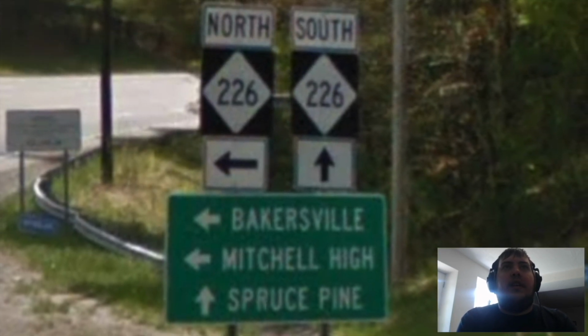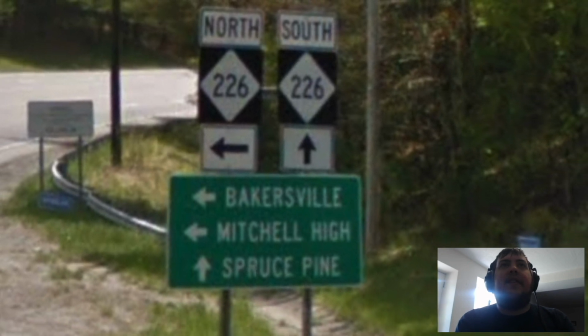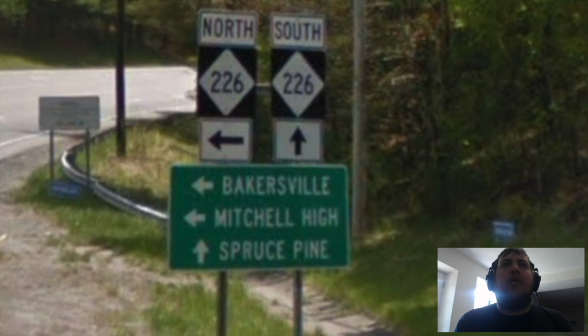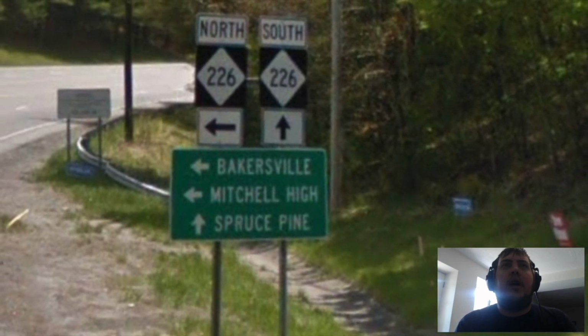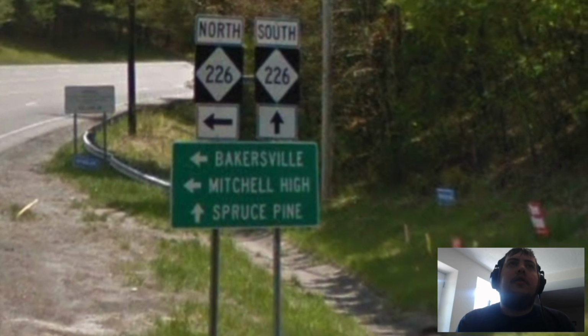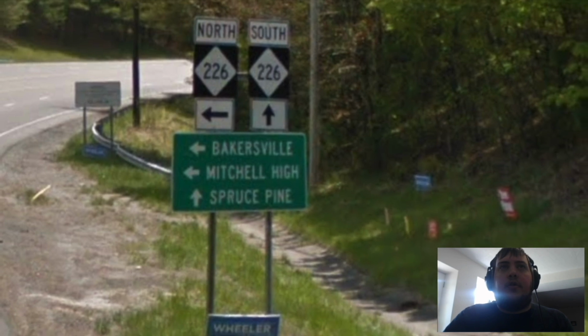Here we are meeting North Carolina Route 226, and we're going to be, I believe, concurrent with Southbound North Carolina 226. It gets signed for Bakersville and Mitchell High, and we are still signed for Spruce Pine because we are still technically not to Spruce Pine yet.